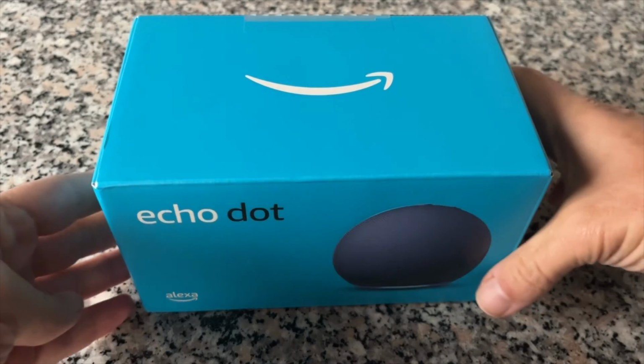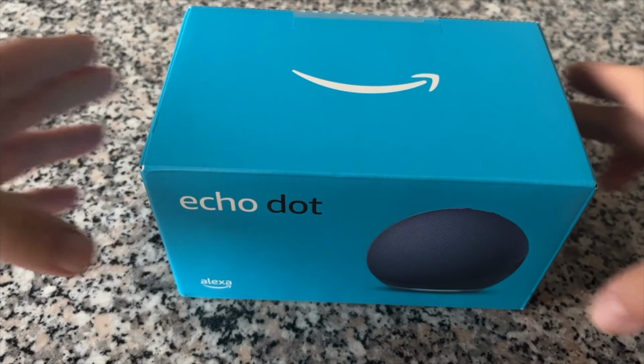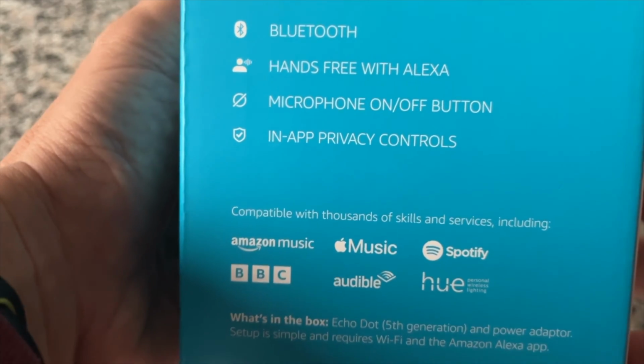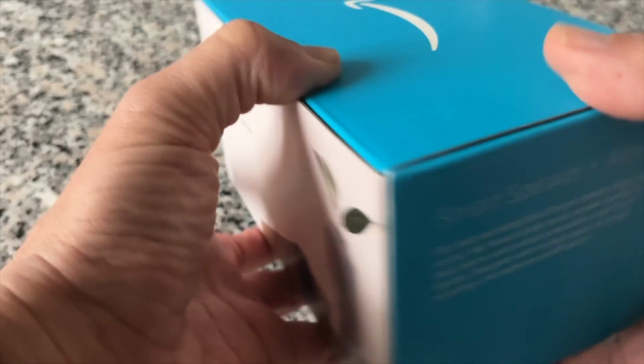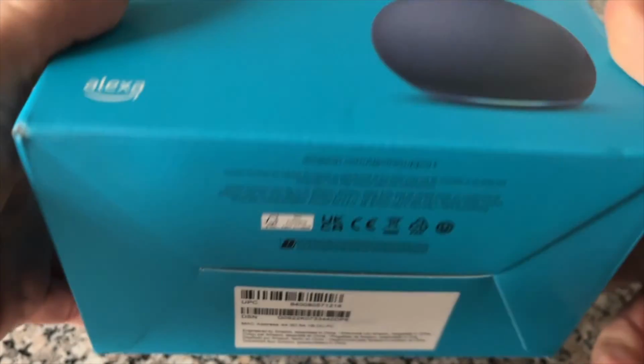Hi, this is the unboxing of Amazon's Echo Dot 5th generation. The Echo Dot 5th generation has big vibrant sound and it comes in 3 colors: charcoal, deep sea blue and glacier white. This relatively small-sized speaker has very good sound. You can enjoy an improved audio experience compared to any previous Echo Dot, with Alexa for clearer vocals, deeper bass and vibrant sound in any room.